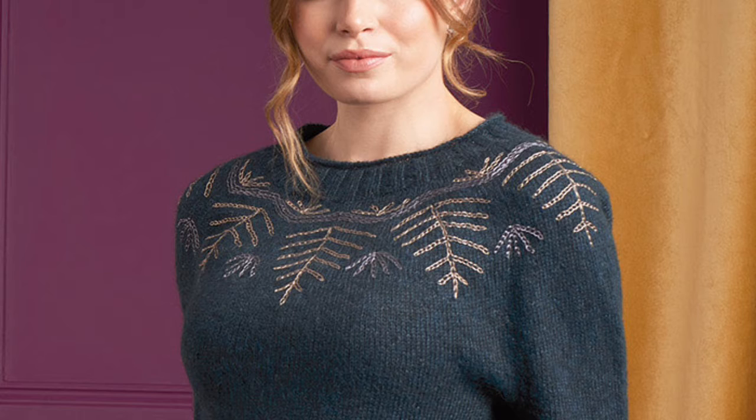This design is called Quartz. It's by Lisa Richardson, and it uses Alpaca Classic. It's another design, knit in the round, bottom up. The sleeves and body pieces are joined together, and then the yoke is knit up to the neck. The fern sort of pattern is embroidered on afterwards using two shades of the Diamant.